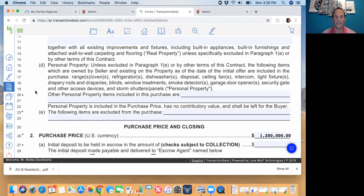So this section actually says all of these items in the house are included in the purchase unless you tell me they are not, okay? So all these items are included. So if you look here, included is the range or the oven, refrigerator, dishwasher, disposal, ceiling fans, intercom, light fixtures, drapery rods, draperies, blinds, window treatments, smoke detectors.